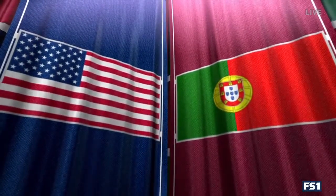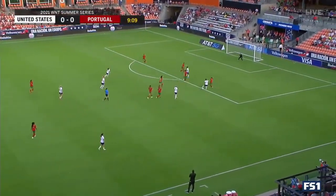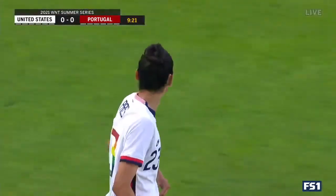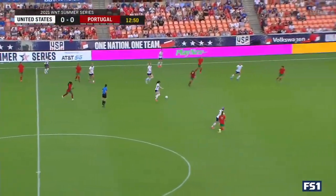Despite having 70% of the possession, out shooting Portugal 14-2, the #1 ranked team in the world has been shut out at the half for the third time already this campaign. Kristen Press with numerous opportunities, though, to change that. It wasn't a great start for the U.S., but here you have Kristen Press showing why she's so dangerous on that right side. Gets that great shot off.